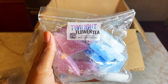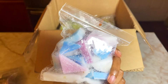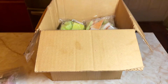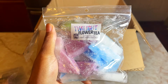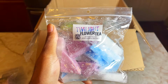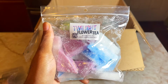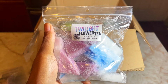This is Twilight Flower Tea. This is Butterfly Pea Tea, Meyer Lemonade, and Bergamot. And these are also in triangles. Some blues, some pastel-y purples, mauve maybe. Let's give it a smell. Ooh, really refreshing. You really do get that Meyer lemonade and that bergamot. Butterfly pea tea, I wish I knew what that smelled like in real life so I could give you a proper description, because I really have no clue. But you do get this herbally tea undertone, which is probably coming from the butterfly pea tea. Very nice. Very vibrant from that bergamot.